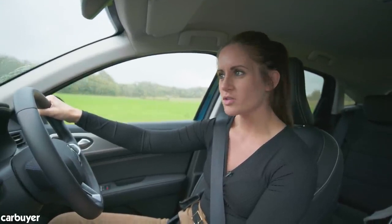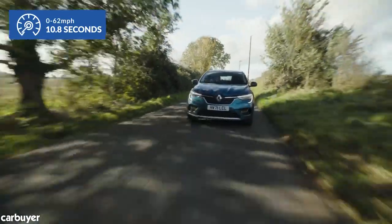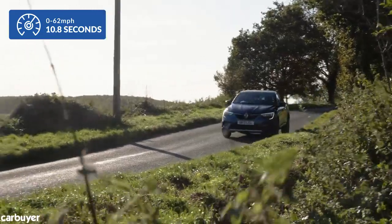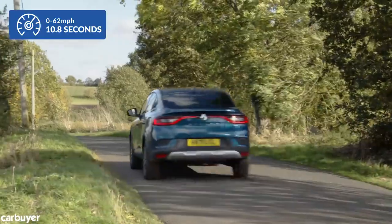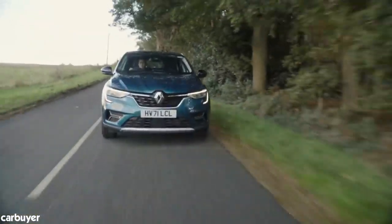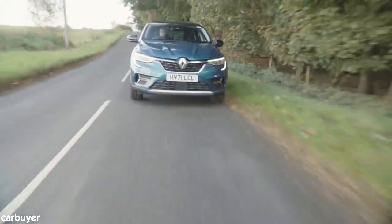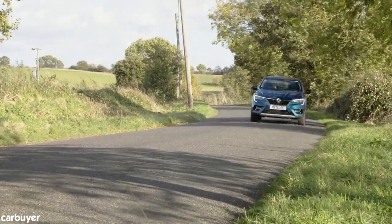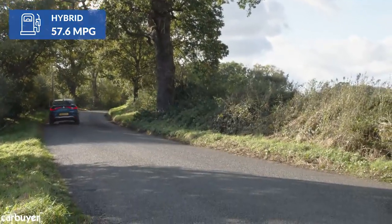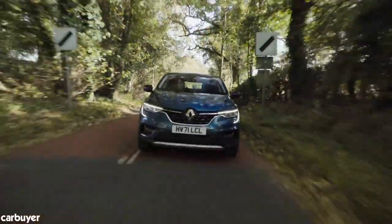And 0 to 62 takes a very leisurely 10.8 seconds, which, I don't know if I'm just getting used to electric cars or what, but in this day and age, 10.8 seconds feels really slow. While you may have to sacrifice some performance, at least that hybrid model is efficient. Renault claims 57.6 miles per gallon, and we've managed a respectable 53 miles per gallon during our time with the car.